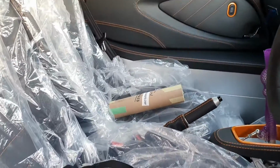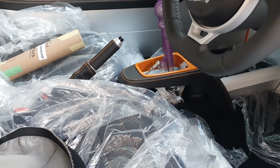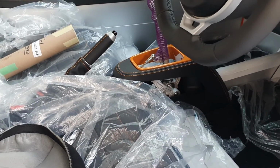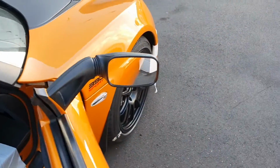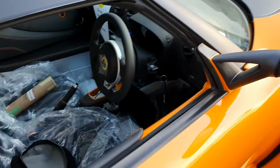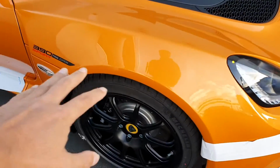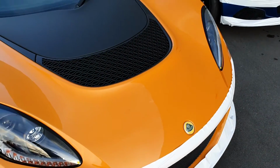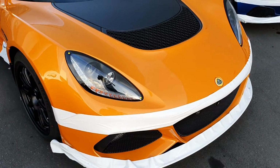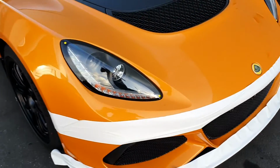I'll be going over the car in a lot more detail when I actually receive delivery and once we get all this plastic off. But yeah, it's pretty incredible just to be able to see it in the flesh. I am getting paint protection film done on the front clam and also on the sides. So this whole front clam is going to be covered with paint protection film, which is great because that means I don't have to worry about stone chips and rock chips and all that sort of stuff. I can just drive it to my heart's content, which is great.